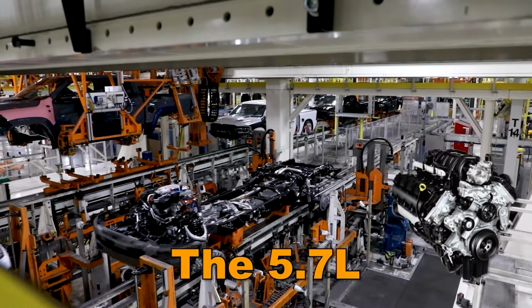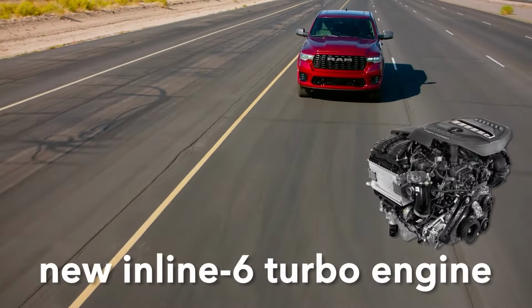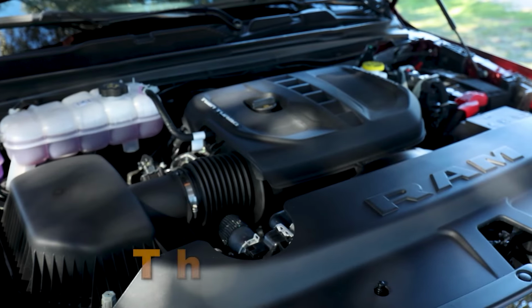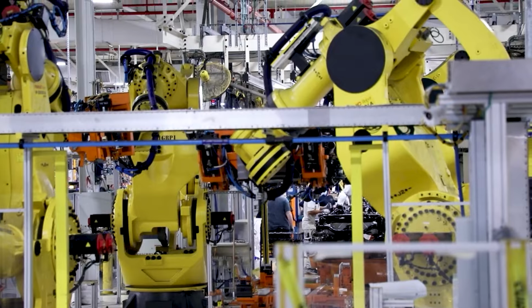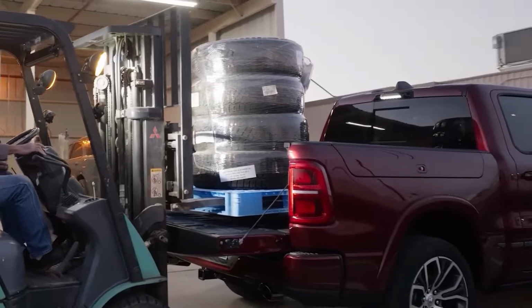The 5.7 liter was replaced with a new inline-6 turbo engine. This engine is known as the Hurricane and has a 3 liter in displacement. However, this news was met with some serious backlash from Ram owners, since there's no replacement for displacement. Later on, we'll talk about the towing and payload and we'll learn why this is the case.